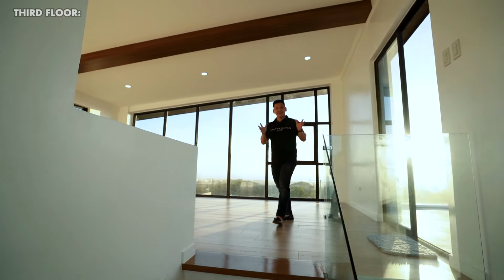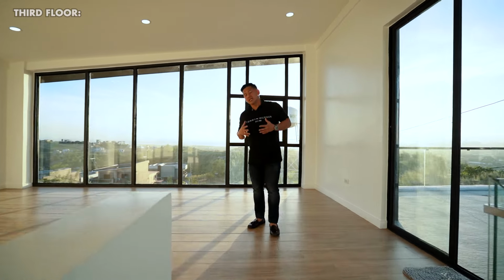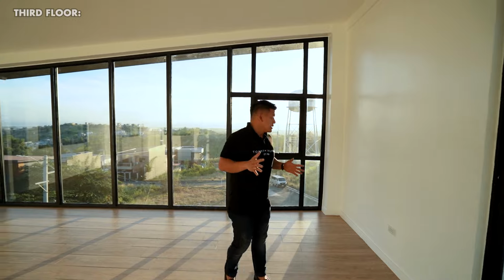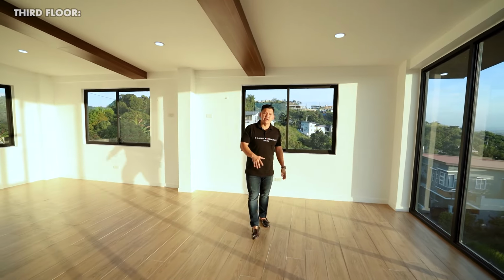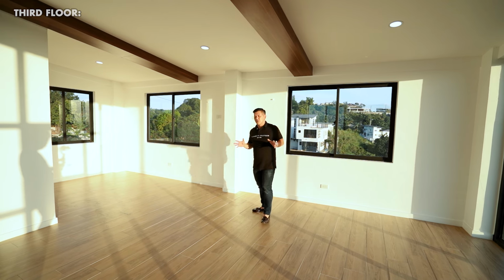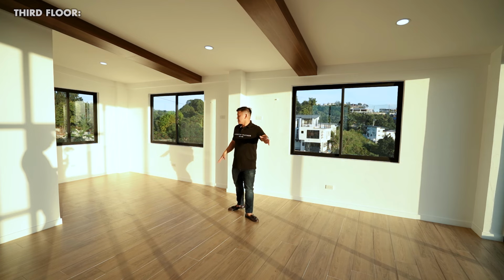Hi guys, welcome to the third floor. For me, this is the crown jewel of the property. Napakaganda nitong area na to. So, right now it's open. So, open, big open space siya. Pero kasi, ang dami mong pwedeng gawin dito. Pwede siyang gawing malaking living room. Isang buong living room to.